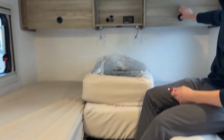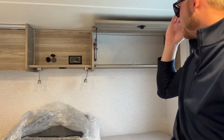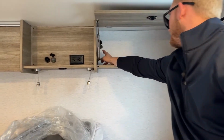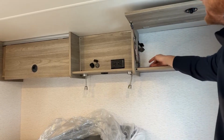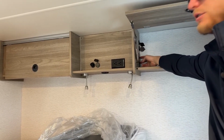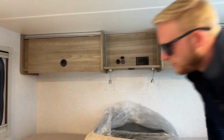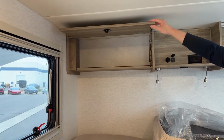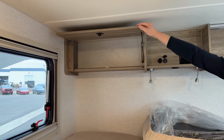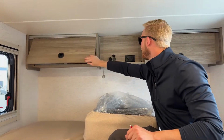Now, all the way in the back of our bedroom, we will have two storage compartments up above. Both of these have a cigarette outlet as well as a USB and a USB-C all the way on this side, and two 110 hookups right there. Same thing over here. So a good spot to fold up some shorts and pants or whatever clothing you have, put it right there.